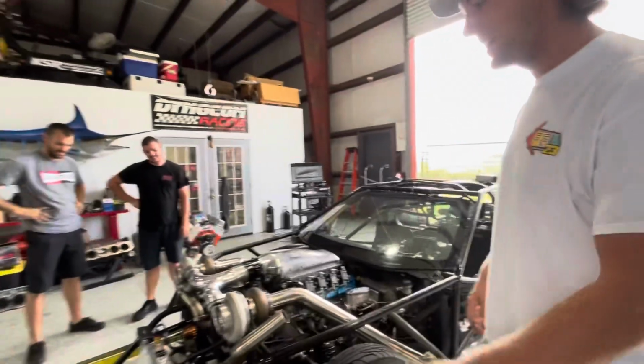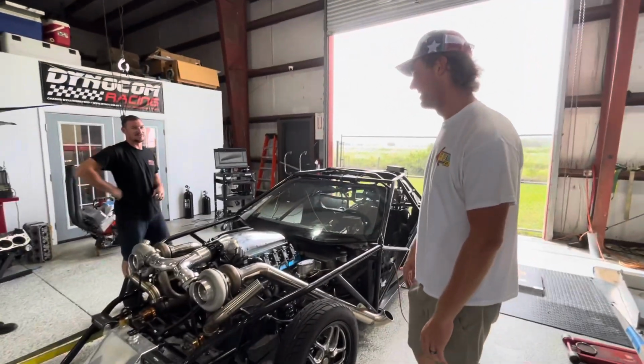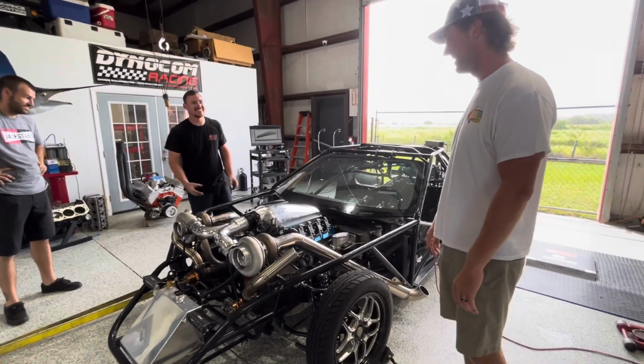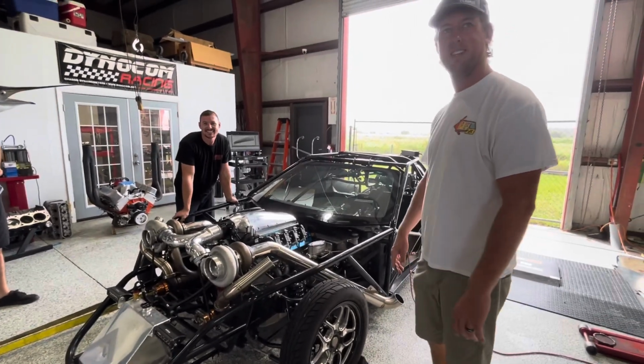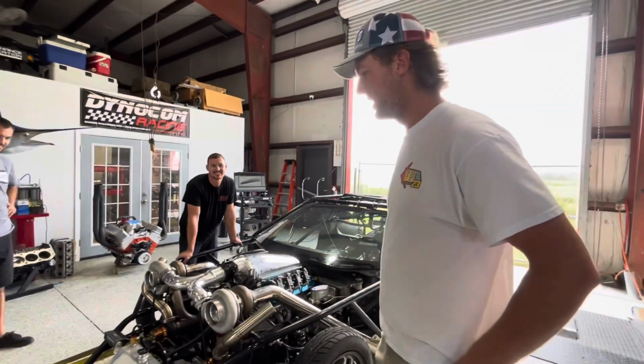I went to 5,500. It's all right. I blacked out. Man, this thing's bucking hard. It's like when you put the circle track cars on the dyno, and I'll rip the dyno out the floor. Yeah, it's probably worse because it's a lot more cam, smaller motor, so that just makes that worse.